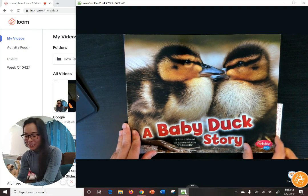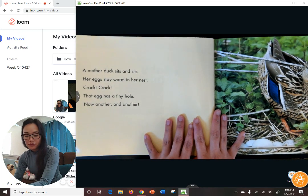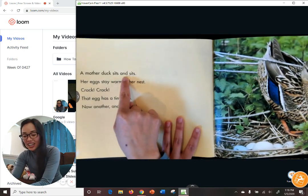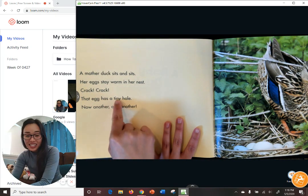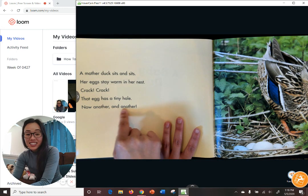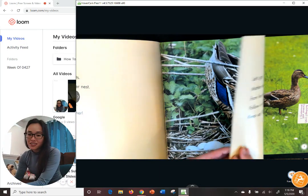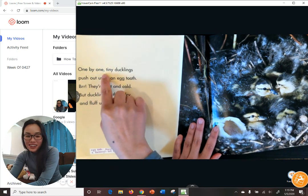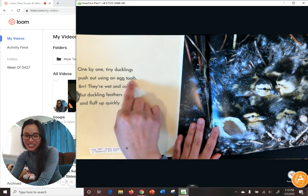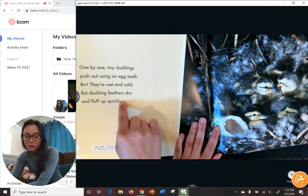A baby duck story. A mother duck sits and sits. Her eggs stay warm in her nest. Crack, crack! That egg has a tiny hole. Now another and another. There she is with her hatching eggs. One by one, tiny ducklings push out using an egg tooth. Brrr, they're wet and cold, but duckling feathers dry and fluff up quickly.